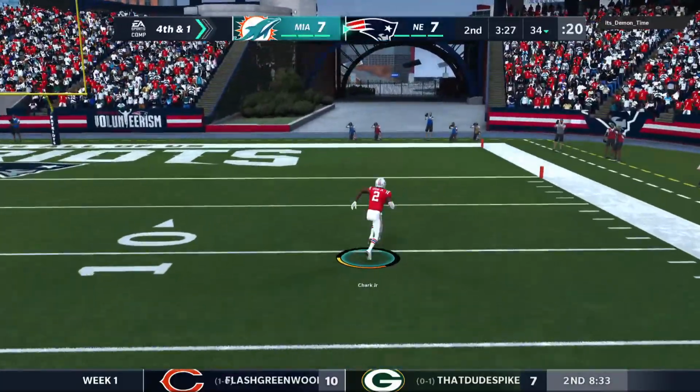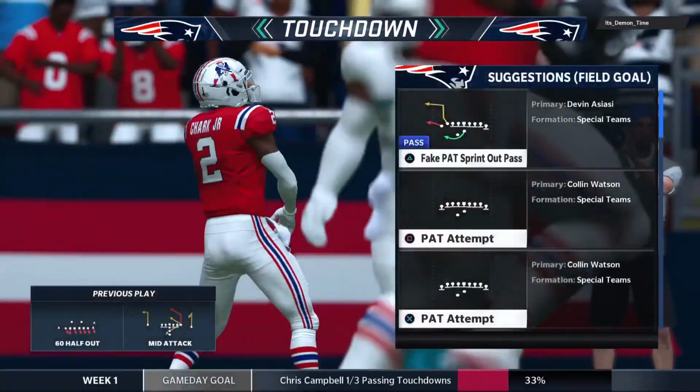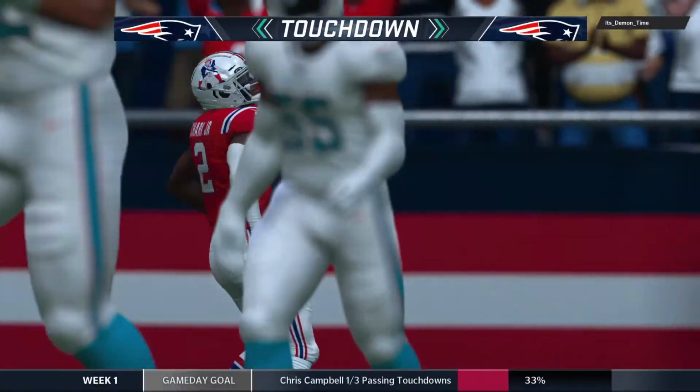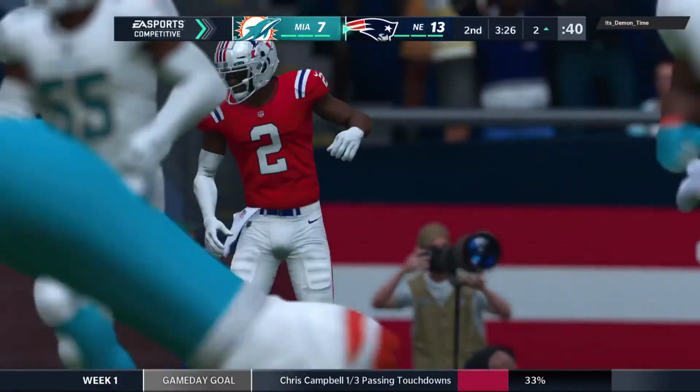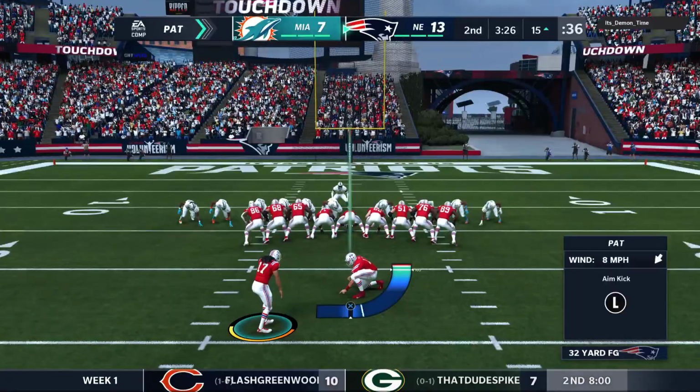It's caught inside the 25. And all the way in. Touchdown, New England. DJ Chark, 66 yards. And the Patriots have taken the lead.